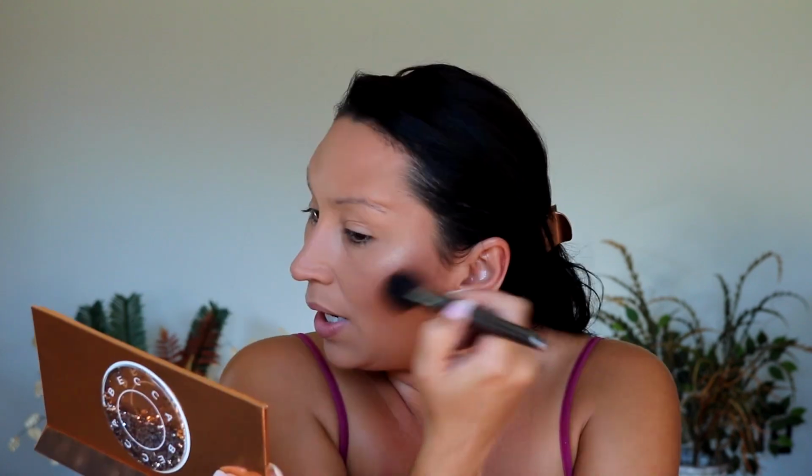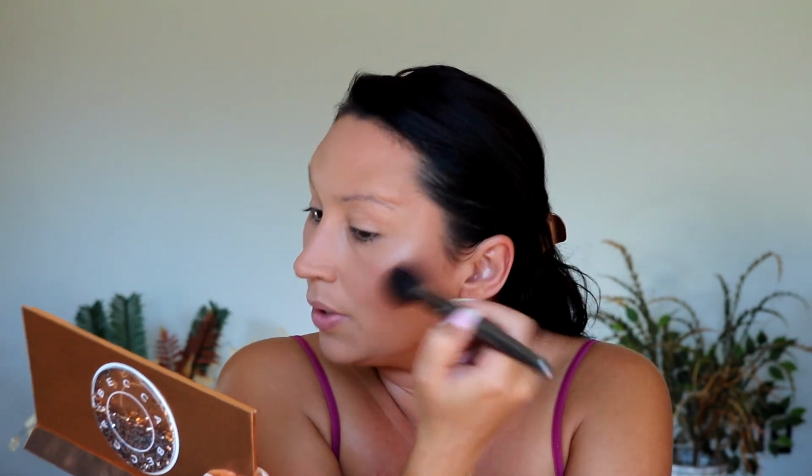If you have fair skin, these you're going to want to go in with a light hand. But I do think they're somewhat buildable, which I appreciate. Alright, I'm going to use the same brush and go in with pink cream up here.